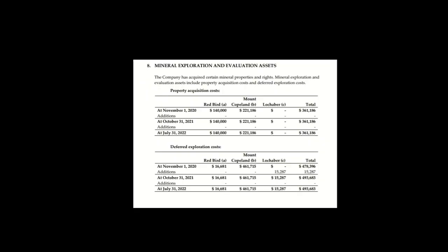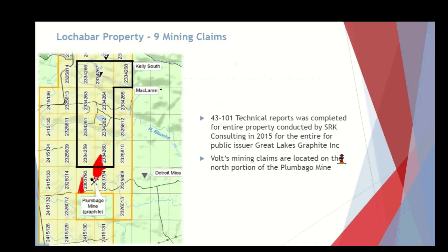Now they also have assets, mineral exploration assets. In other words, mining claims and mines. There's 3 of them here. And also rare earth. Here's 9 mining claims for graphite, and there are some rare earth. They do report some rare earth minerals in here.